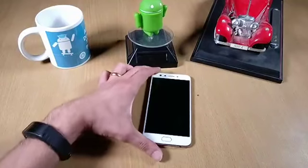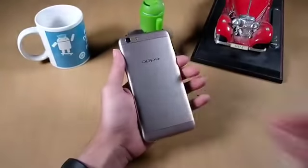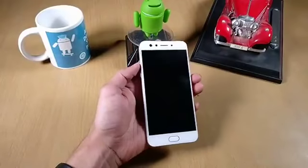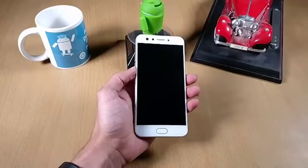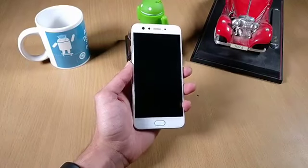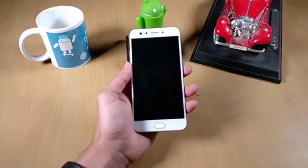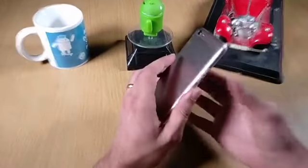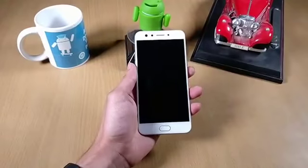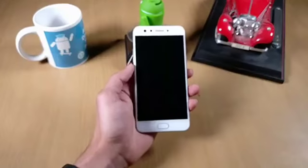Hey guys, welcome to Digit.in, and today we have with us the Oppo F3 smartphone. This smartphone has just been announced in India today. The company held an event in Mumbai where they announced the device. And before all of you go crazy asking about the price, it is priced at 19,999 rupees. Now the device is up for pre-order from today to the 12th of May, and will go on sale both online and offline from the 13th of May.